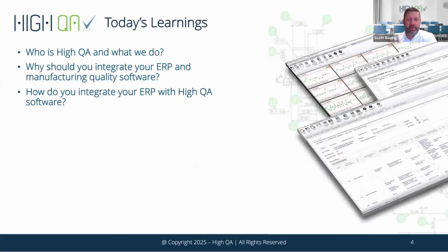A few topics today that we're going to go through. As mentioned, we do have some prospective customers joining us today, so we want to take a quick look at who HiQA is and everything that we do. Then we'll get into the topic at hand: why should we integrate our ERP and manufacturing quality, or at least why we feel it. Then we'll get into our ERP integration and what HiQA has done to standardize that and work with our customers to make sure it's not only available, but supported to pull that data back and forth from the ERP into HiQA as well.